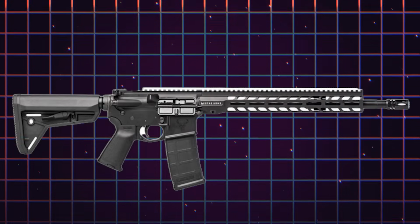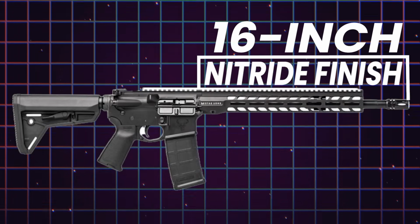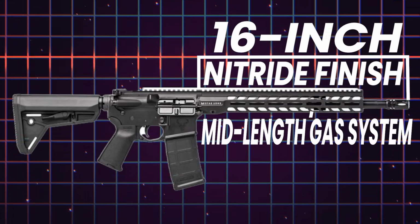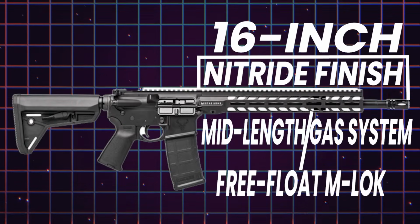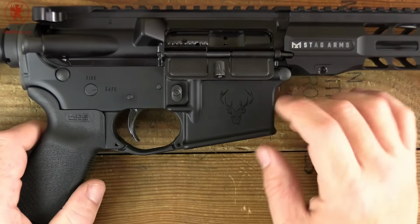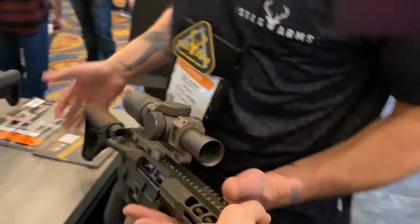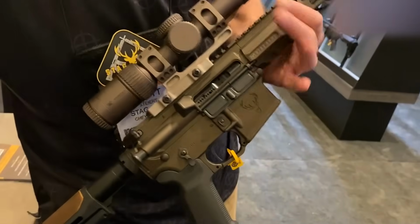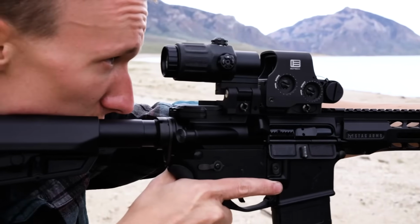For around $900, the Stag 15 gives you a 16-inch barrel with a nitride finish, a mid-length gas system, and a free-float M-LOK handguard that feels both lightweight and durable. The upper and lower receivers are forged and match up cleanly, and the internal parts are well machined. It's clear this rifle wasn't thrown together. It feels carefully assembled, and that shows once you start running it.